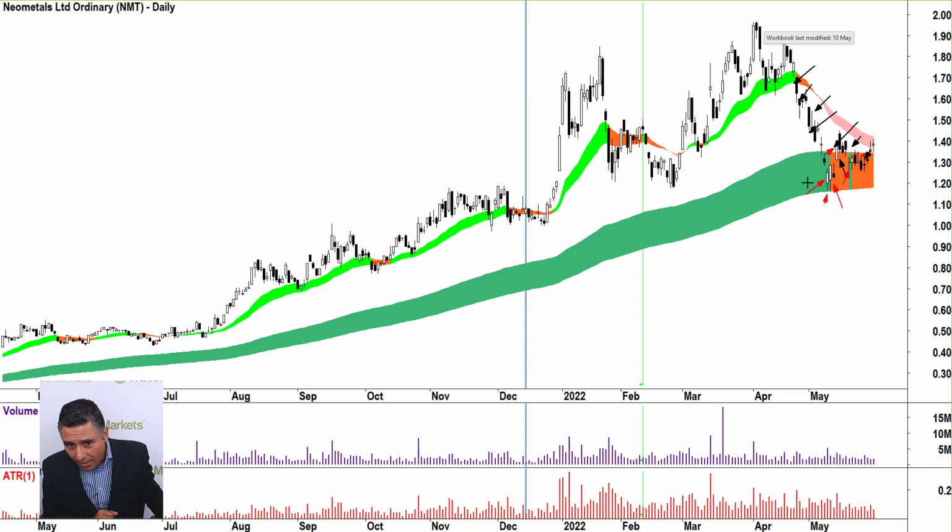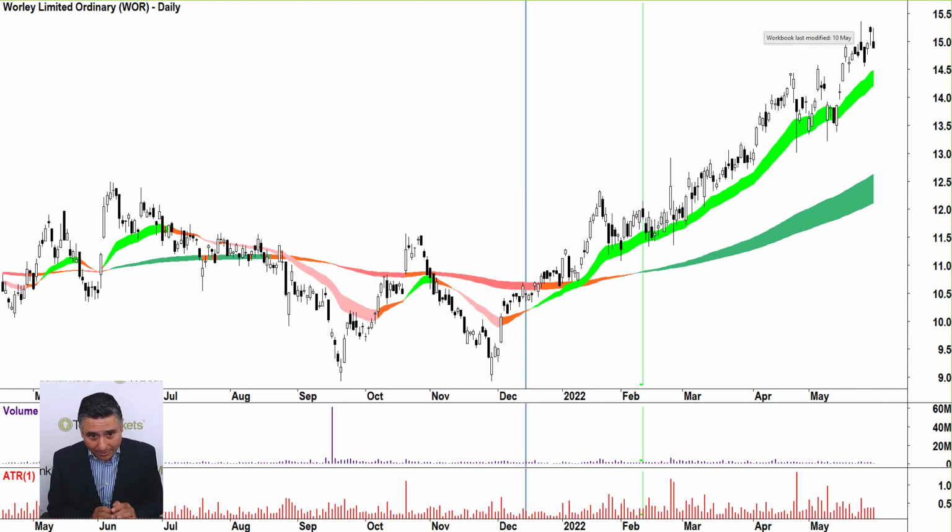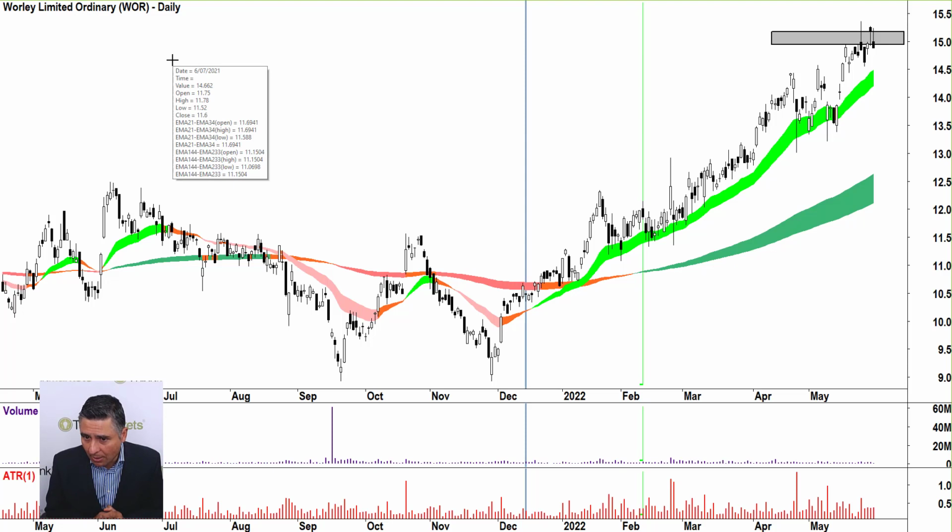And whilst there are a couple little demands in there, there are few and far between, unfortunately. Worley, let's have a quick look at that one. Still looks great. Do we need to manage our exit? No, I don't think so. I think $15 is a very natural place for this one to take a pause, but I think it's fine. So I'm happy to stick with that one.